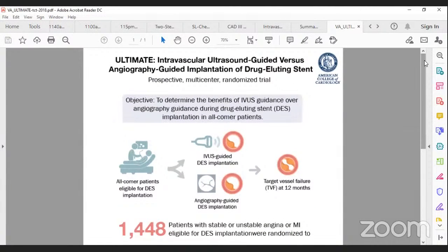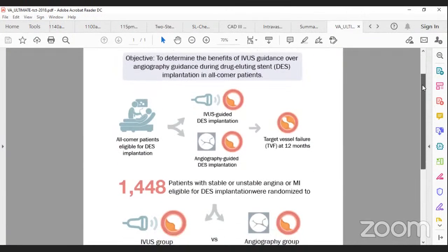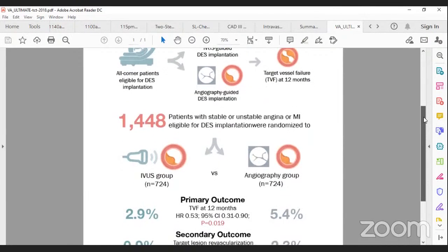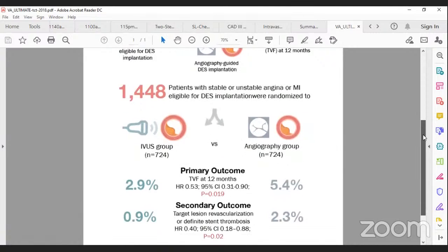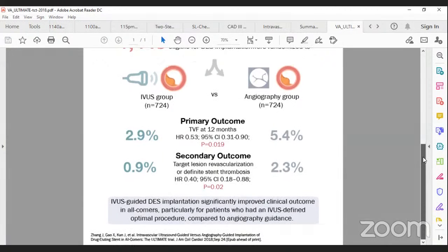So this was the ULTIMATE trial in 2018, as we said. It was designed over 1,450 patients to compare angiographically guided PCI versus IVUS-guided PCI, and the primary endpoint was target vessel failure, which is cardiac death, MI, and clinically driven target vessel revascularization at 12 months. The primary outcome occurred in nearly 3% of the IVUS group versus 5.5% in the angiography group. The secondary outcome, clinically driven target lesion revascularization or definite stent thrombosis, was 1% in the IVUS group versus 2.3% in the angiography group.